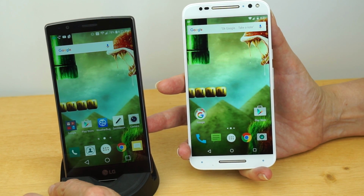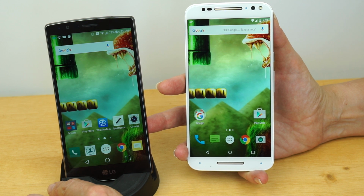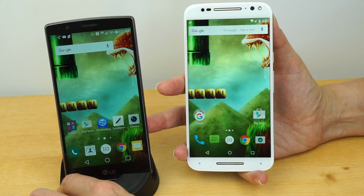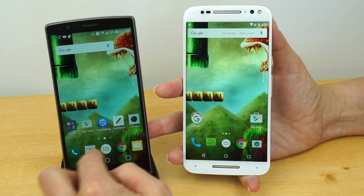Now, if you don't like the LG UI, of course, you can run a third-party launcher and you can get away from the square icons and whatever else they're doing. They do have their split window multitasking. It doesn't support as many apps as does Samsung, but you can do it.